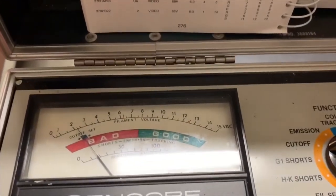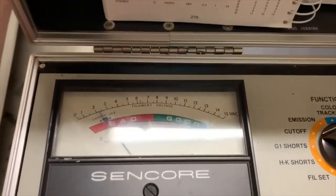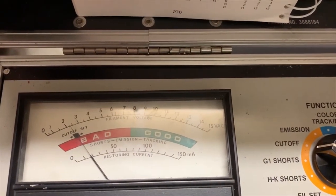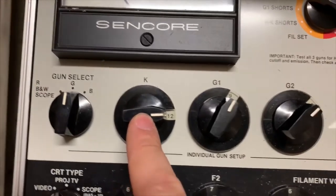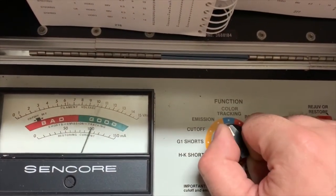And it looks like we're already set for the cutoff. Look at that. That's just maybe a little smidge more, but we're good. Okay, so we're on the green gun now, and we've got our cathode set to pin 12, and we're ready for the emission test. 3, 2, 1.